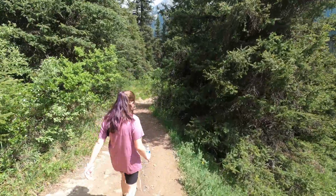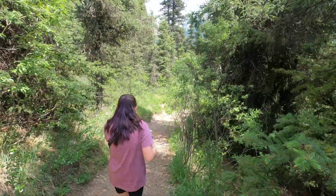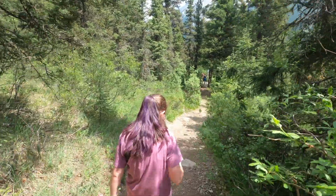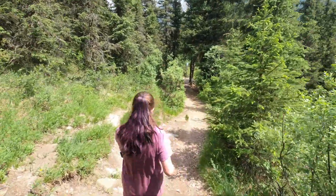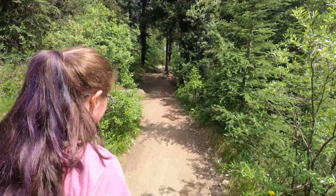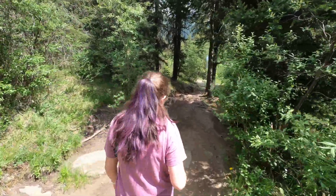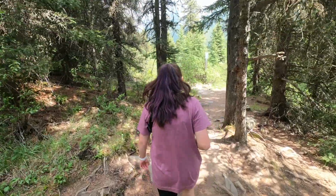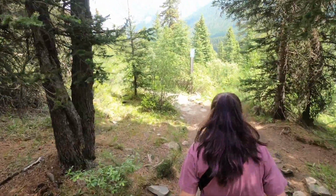We also saw some 6-year-olds doing the hike, so we know we can make it. We just got to keep putting one foot in front of the other. We've heard we're almost there. How far have we come so far, Claire? 3.72 miles. 3.72? Oh, I thought it was only 7 miles round trip, so who knows. We must have a little bit further and we'll be there.